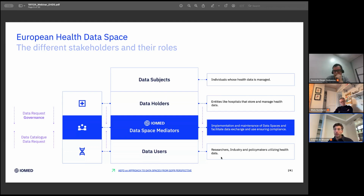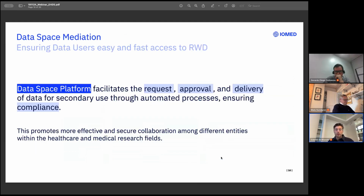So at IOMED, what we have been building these years is all the infrastructure and technology to be able to deliver that. So at the end, our data space platform is focused on being able to facilitate that any request coming from the data users can then be approved and delivered, being compliant with the actual GDPR framework and with the EHDS framework, and promote the collaboration between these different stakeholders to really start becoming a new key star about how we manage data in Europe.